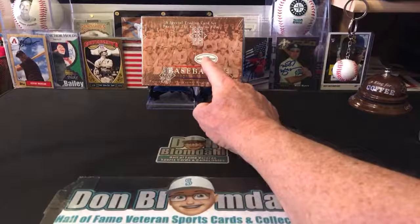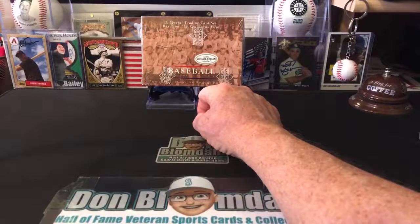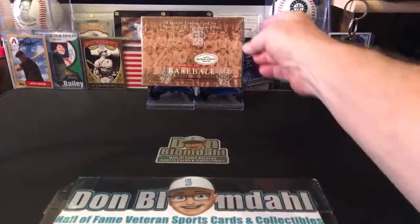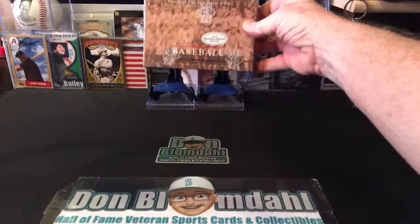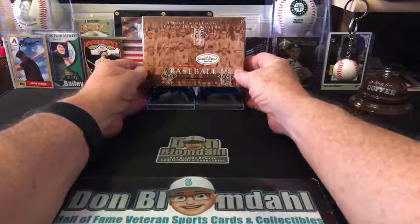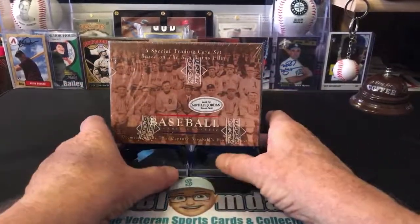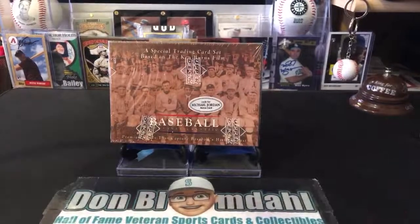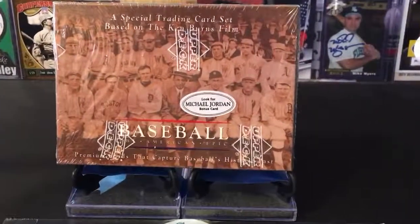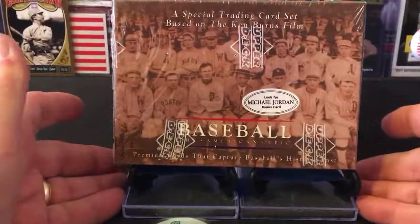It says on this, look for Michael Jordan bonus card in here. We're going to go through this. This is going to be a 9-part or a 9-inning baseball game. Actually, let me scoot this up here forward a little bit. We will get into this. Let me zoom in on the product here. There we go. Let me scooch this over a little bit.